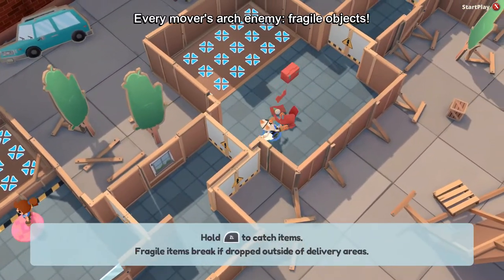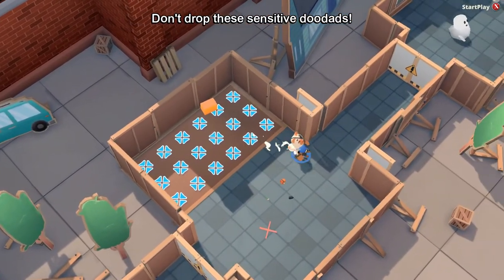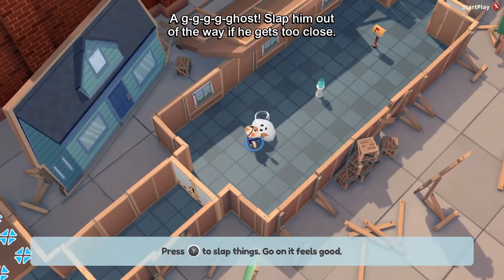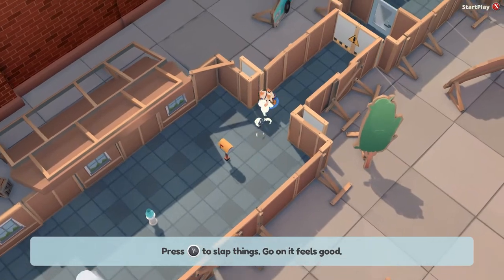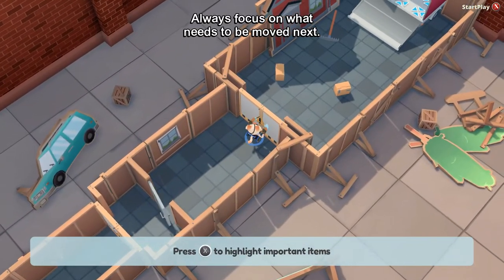Every mover's arch enemy, fragile objects. Don't drop these sensitive doodads. A ghost! Slap him out of the way if he gets too close! Always focus on what needs to be moved next.